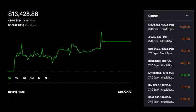I've also been playing USO as well as SLB. SLB is a little bit more extended than MRO is right now, but I am still bullish there. And then you can see my USO position here. Otherwise, I have US Steel. This is a play for me because of inflation. So commodity companies I expect to do well, especially with the reopening and the demand for steel going up.